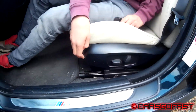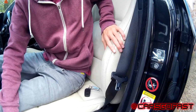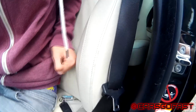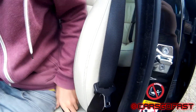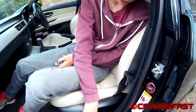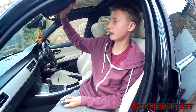And then this one here, the side bits, if you just press it, you can hear it puffing up a bit. It's like a big air thing. So it tightens you up a bit more in the seat, and if you press it again the other way, it releases all the air from it, so there's nothing left. So yeah, just thought I'd show you that as well. It's quite a good feature of the car. I tend to play around with it a lot. It's just much better. Right, so yeah, that's it for the front of the car.